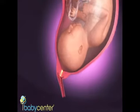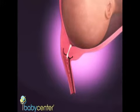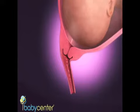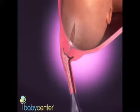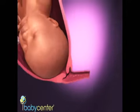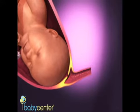The mucus plug, a collection of thickened cervical mucus that sealed your cervix shut for 9 months, may be expelled days before or in the midst of labor. When the amniotic sac ruptures, your water has broken. It can feel like a trickle or a gush of fluid. Your cervix will begin opening and thinning, known as dilation and effacement.